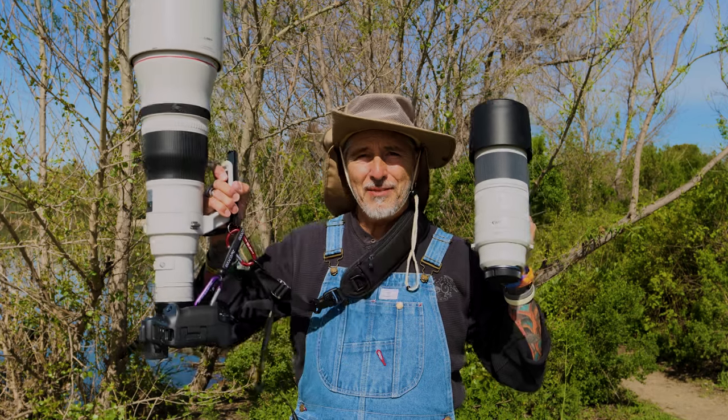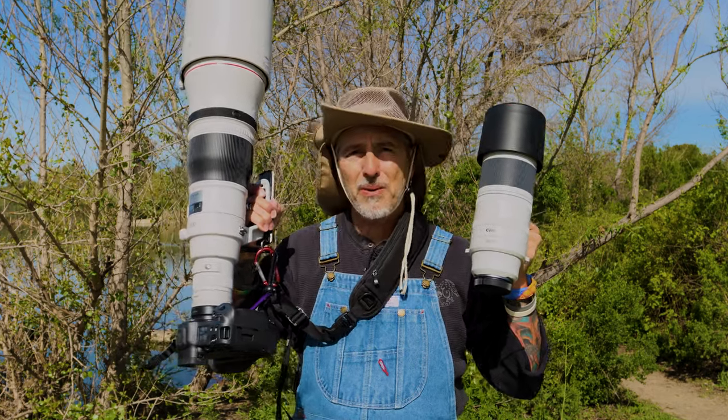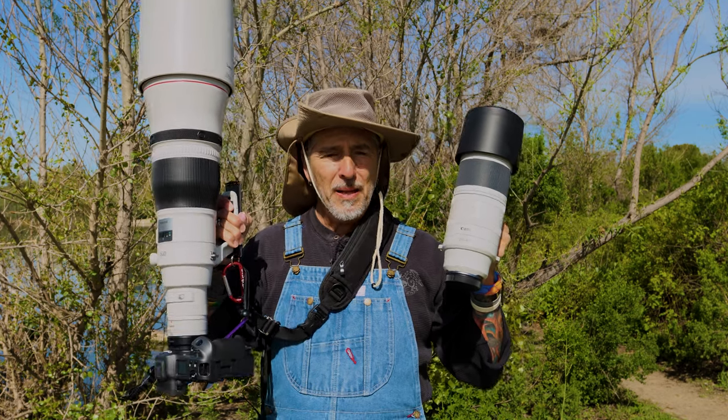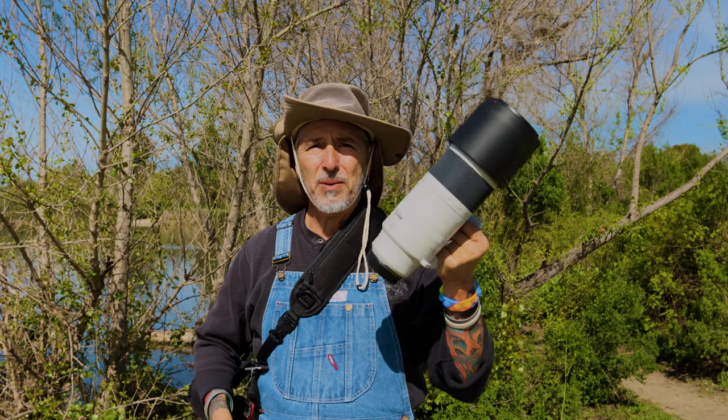I was doing my very best to try and compare these two lenses again. I have the Canon 600 f/4 with a 1.4 extender on it. It gives me 840 millimeters at f/5.6 at the lowest, and then this is Canon's 200-800.